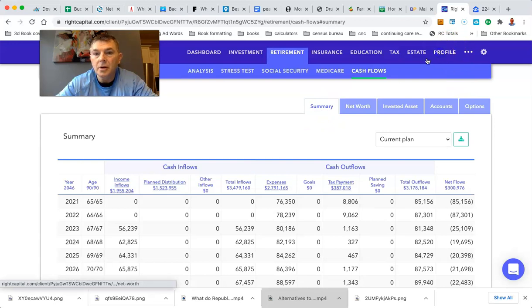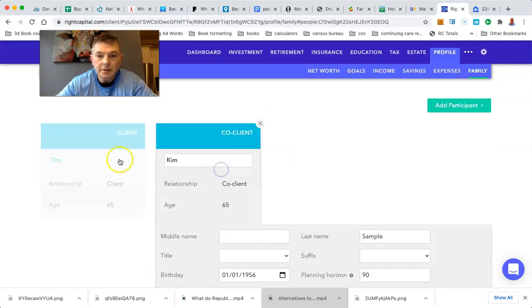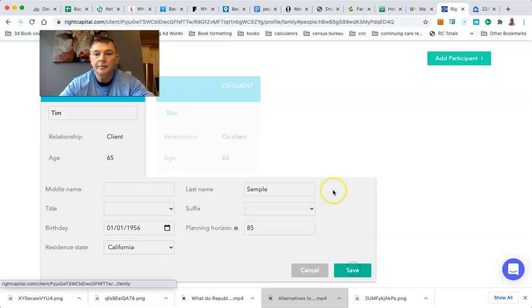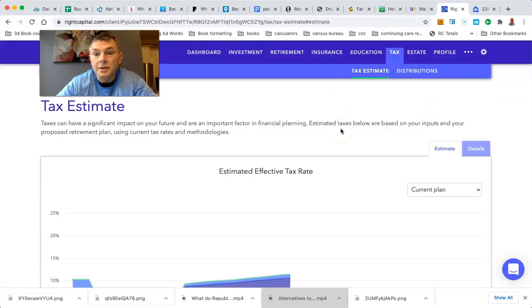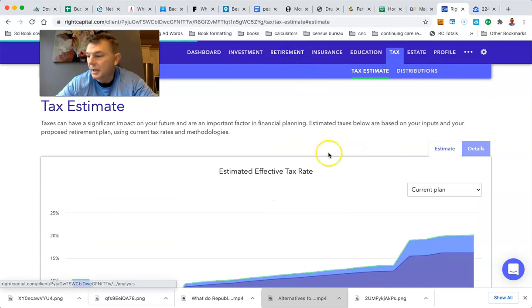All right, so now let's do this. Let's kill off Tim and Kim. Let's kill off Tim first. We got him down at 90, her down at 90. Let's kill him off at 85, and let's watch the difference here. Now let's look at tax. And you should see a jump. Yeah, look at that. There's the widow's tax trap right there. Interesting, huh? So now let's go to retirement cash flows.